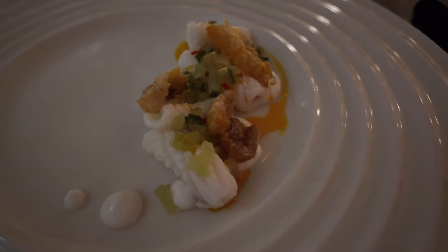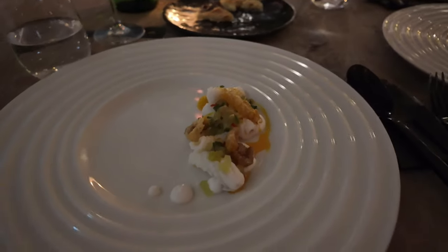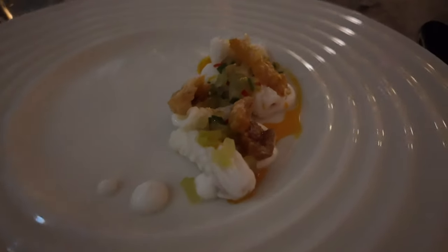I think it's kilawin na pusit. These are big plates, but look at the portion. This is what you get for a five-course tasting menu. All right, this is pretty good.